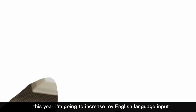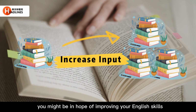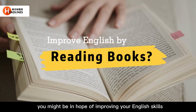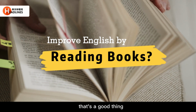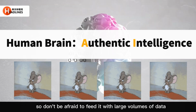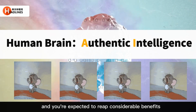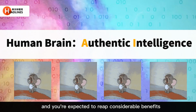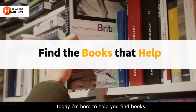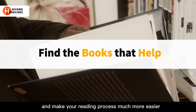This year I'm going to increase my English language input by putting in some hours on reading English books. You might be hoping to improve your English skills by reading English books as well. That's a good thing, because the human brain has this authentic intelligence, so don't be afraid to feed it with large volumes of data. And you are expected to reap considerable benefits from reading books. Today I'm here to help you find books that might help facilitate your goals and make your reading process much easier.